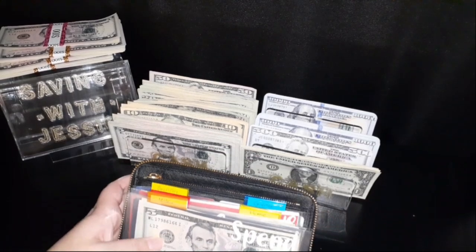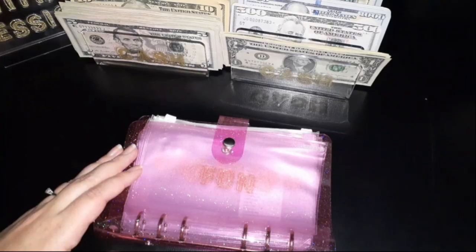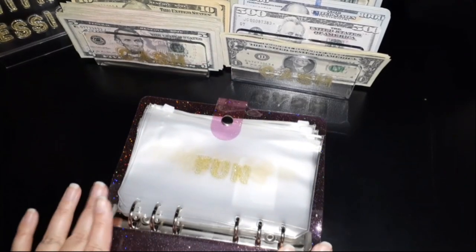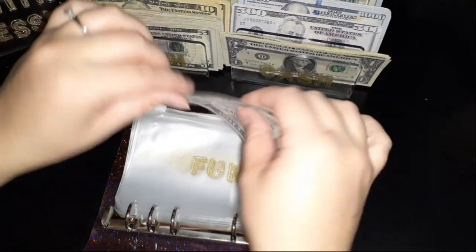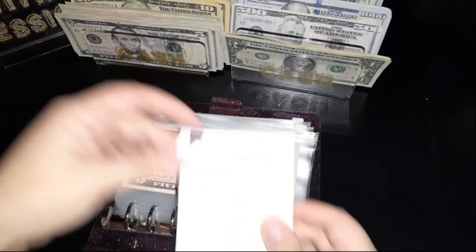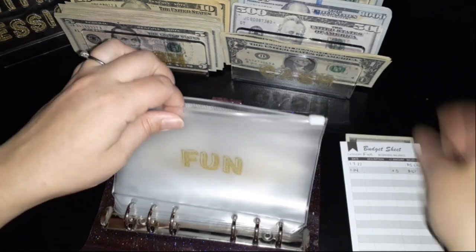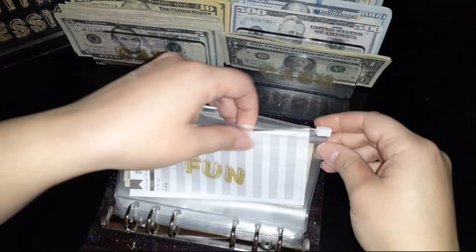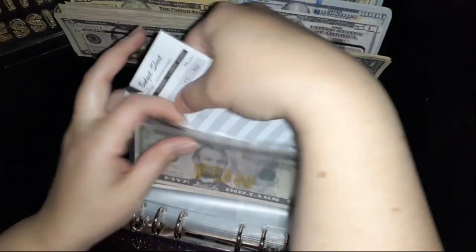All right. So my cash envelopes are all stuffed. So now I'm all set. Now we're going to go into my sinking funds, and my first sinking fund is fun. So fun is getting $10. And a budget sheet, a tracker, so we have $10 in fun. Should probably keep the money so that I see the money in the front instead of the tracker. It looks better.